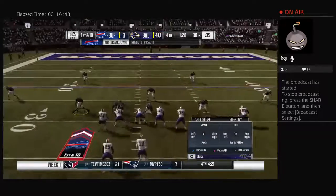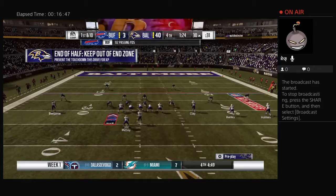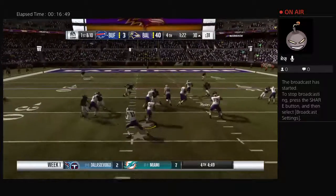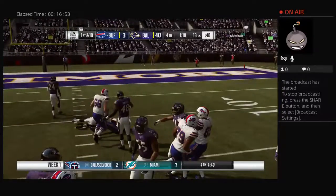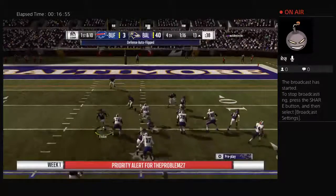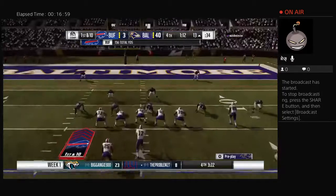A good pickup there at 22. Now they got to get to the line quickly. They'll run it now out of the gun. And down inside the 15 he goes. Another nice gain, 16 yards there and a first down again.